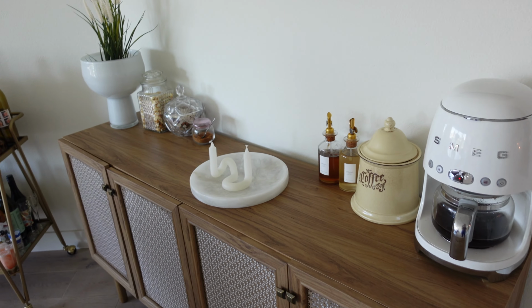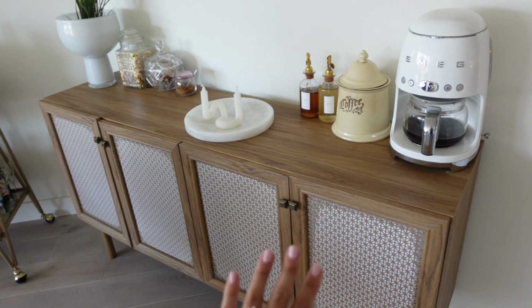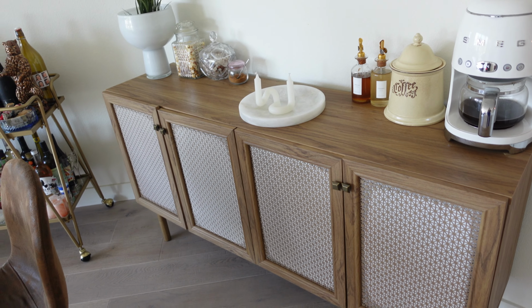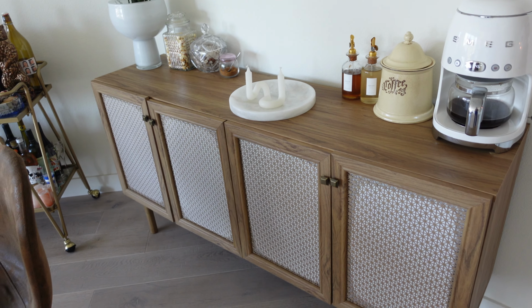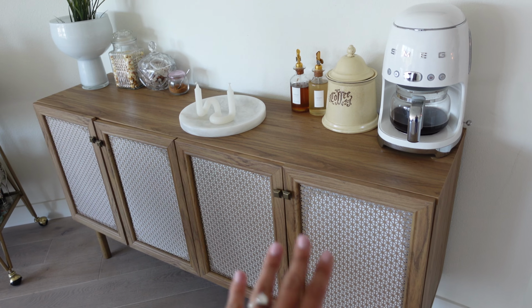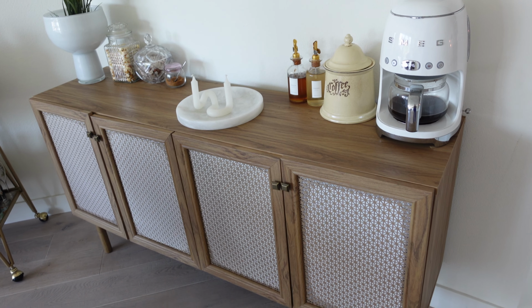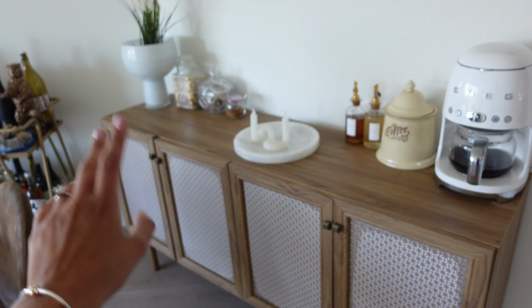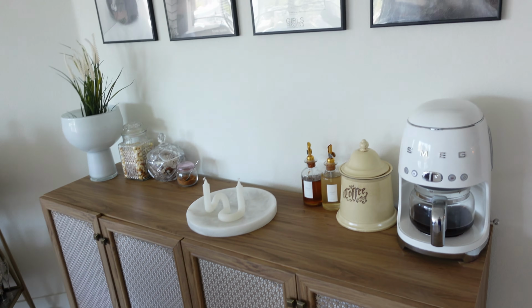And then this is my coffee station. Under here, I don't want to show you guys my pantry and all the drawers and stuff just because they're not the neatest right now. Just keeping it real. But in here we have extra coffee, extra milk that doesn't need to be refrigerated, like almond and oat. In there we have spaghetti and spaghetti sauce and extra peanut butter and all that kind of stuff.